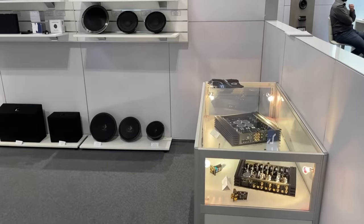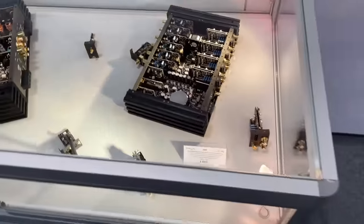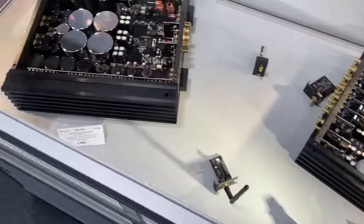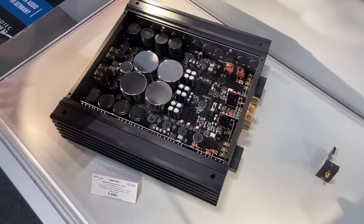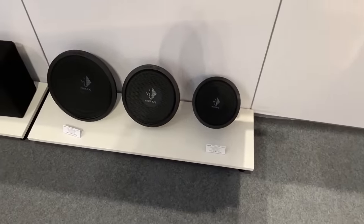So this is now all the Fisher stand. There's a lot to see here, guys. A lot of fancy gear. The big boy gear, that's for sure.